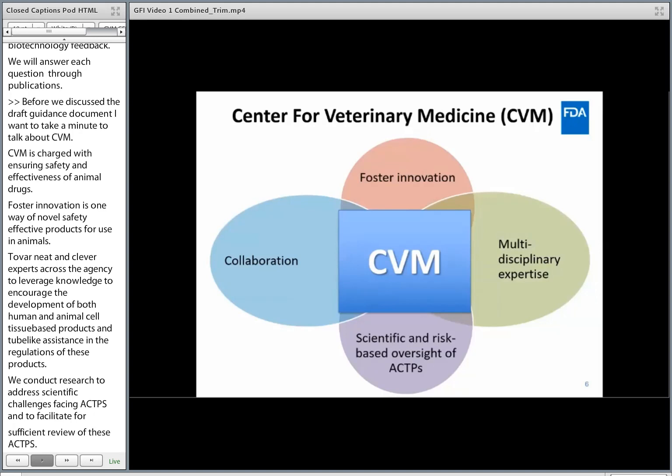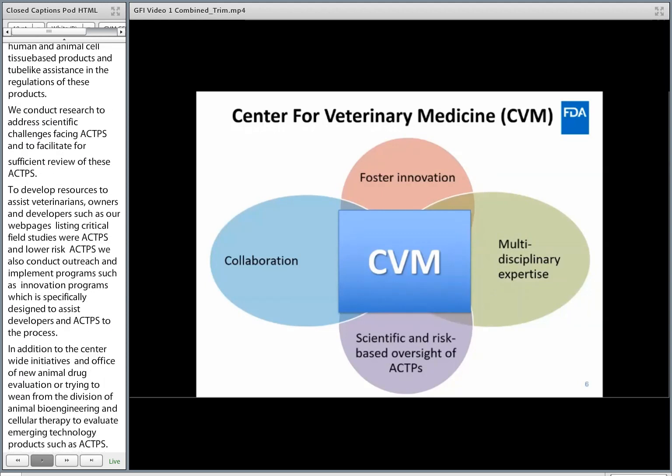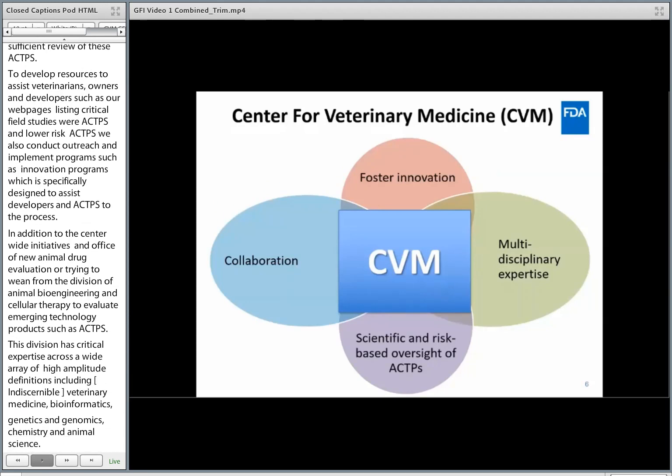In addition to these center-wide initiatives, in the Office of New Animal Drug Evaluation, or ONAID, we formed the Division of Animal Bioengineering and Cellular Therapies to evaluate emerging technology products such as ACTPs. This division has critical expertise across a wide array of scientific disciplines, including cell and molecular biology, veterinary medicine, bioinformatics, genetics and genomics, chemistry, and animal science. This division provides scientific and risk-based oversight, ensuring safety and effectiveness of ACTPs and other emerging technology products.